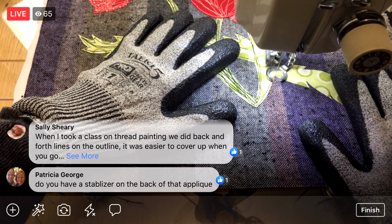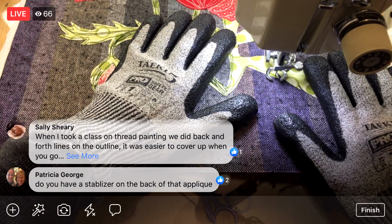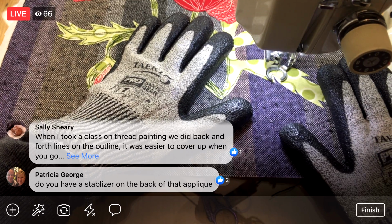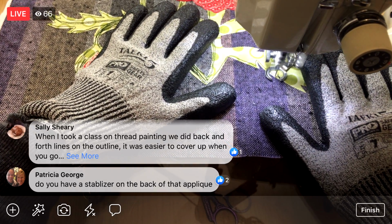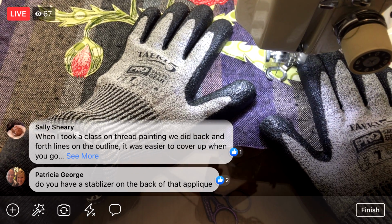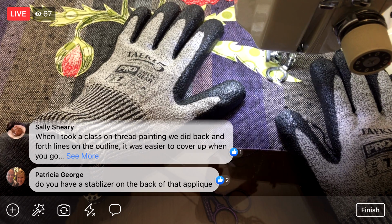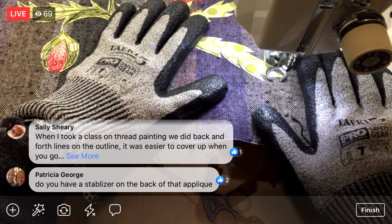So I kind of want this to feel as it's coming off here. Ooh, I feel like I've got the full concentration mode going tonight.